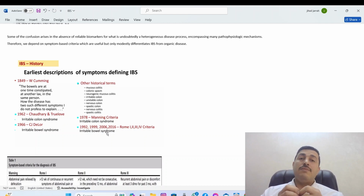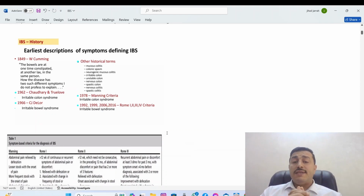The criteria for irritable bowel syndrome developed over the past 200 years, since we started to report medicine. As you can see in front of you, the development of the criteria continued until we reached what we now call the Rome 4 criteria, which appeared in 2016. Why this development and this concentration on the definition? Because it is the only thing we have to establish the diagnosis.